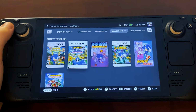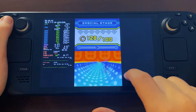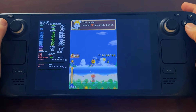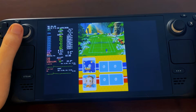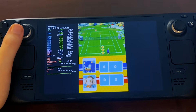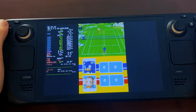The Nintendo DS has a pretty stacked library of Sonic games playable with RetroArch. And with the Steam Deck's touchscreen, these games are all going to function as intended. We've got Sonic Rush and Rush Adventure, Sonic Colors DS, Sonic and Sega All-Star Racing, and Sega Superstars Tennis. Yes, there's another version of Superstars Tennis, but this one is sort of a handheld demake, and there's actually even one more version of this game later on that we'll be talking about.